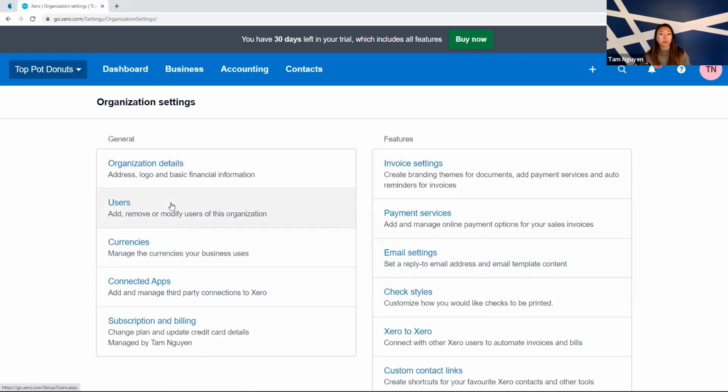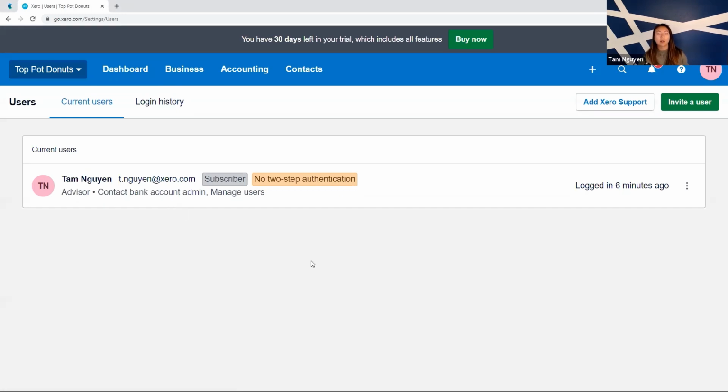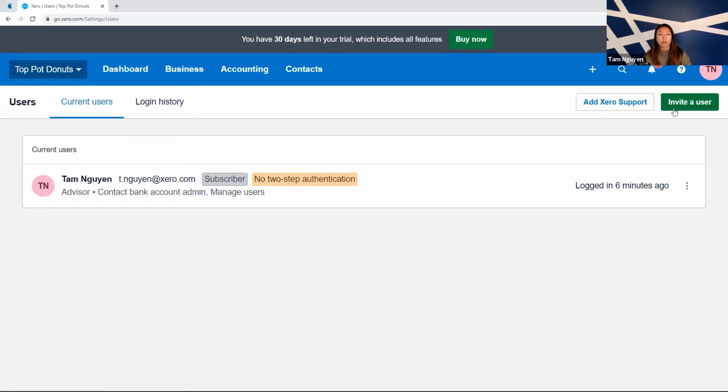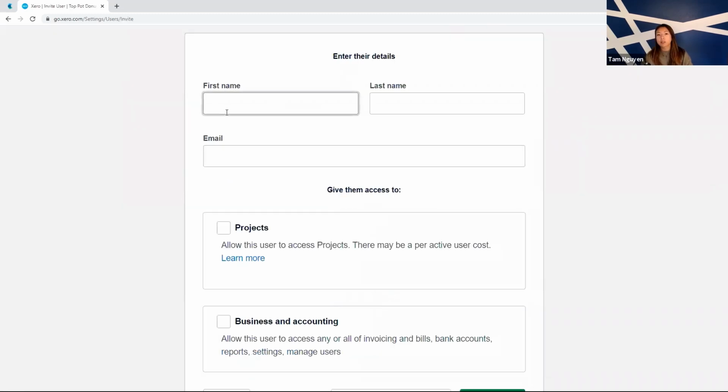And into users. Once you've set up the books and you're ready to invite in your client, or your client has set up the books and they're ready to invite in you as the advisor, this is where you would do it. Under the navigational menus, settings, and then users. Over here, you can invite a user, and all you need is first name, last name, and an email address in order to invite somebody in.